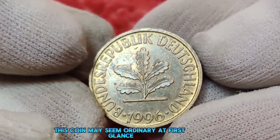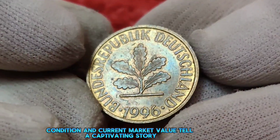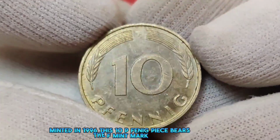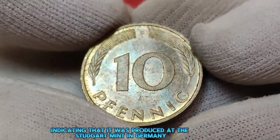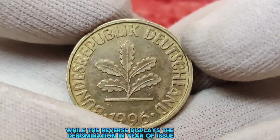This coin may seem ordinary at first glance, but its history, condition, and current market value tell a captivating story. Let's start by discussing the coin itself. Minted in 1996, this 10 Pfennig piece bears the F mint mark, indicating that it was produced at the Stuttgart Mint in Germany. The obverse features the iconic German eagle, while the reverse displays the denomination and year of issue.